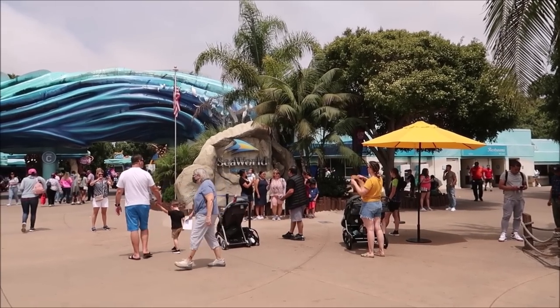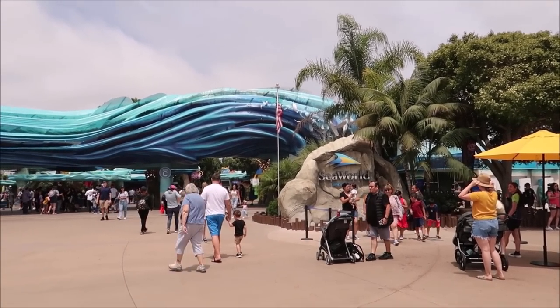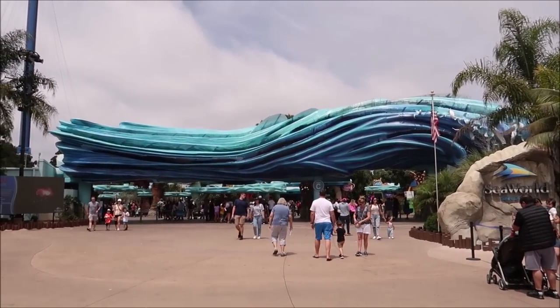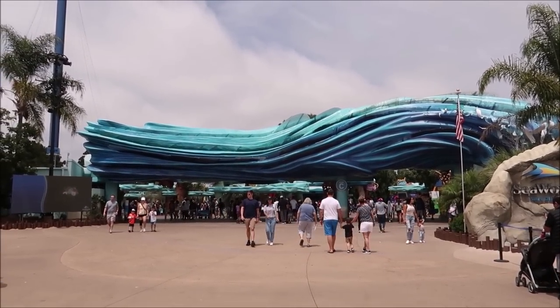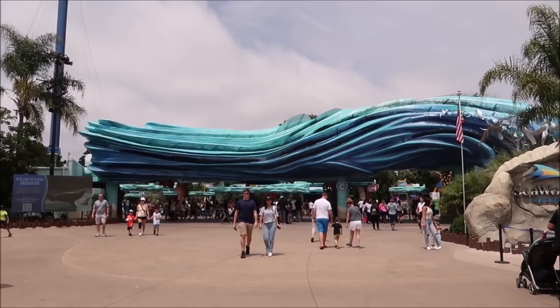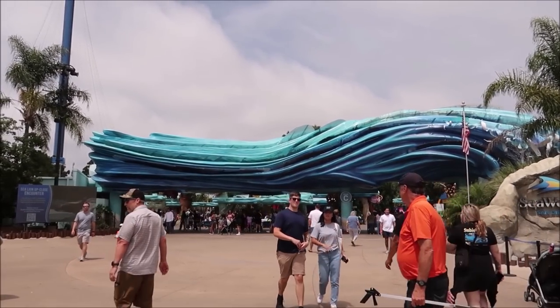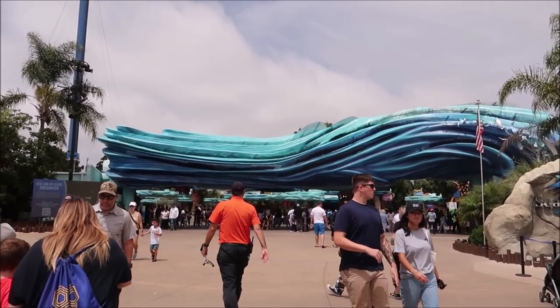This is my first time being at SeaWorld San Diego. I've only ever been to the one that's in Orlando, but I'm excited because this is the original SeaWorld park. It opened in 1964, and they have a lot of amazing roller coasters and rides, and I'm just excited for the day. I'm kind of interested in comparing it to the Orlando SeaWorld that I actually live by. I'm very close to that one, and I want to compare them and see which one I like a little bit more.